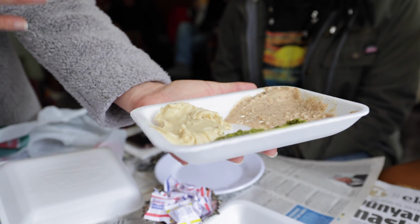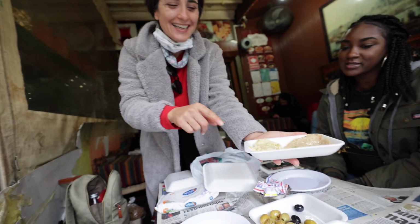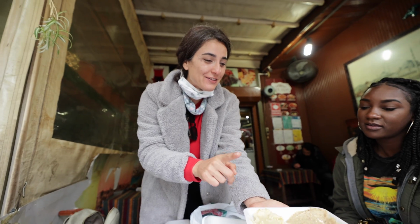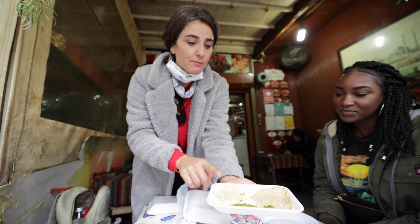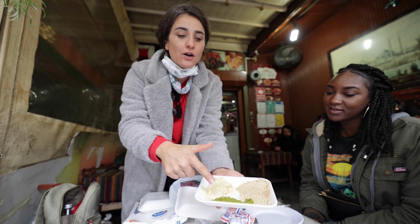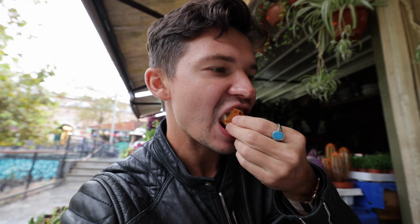The best Nutella in the world. Is it? The Turkish Nutella. So that's 100% hazelnut, no additives. So that one is the paste, crushed hazelnut. Oh, this is so addictive. And way better than Nutella. Yeah, I would not ever eat a Nutella again.